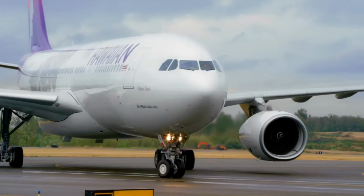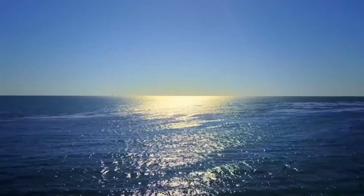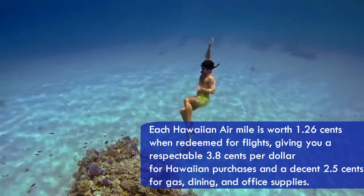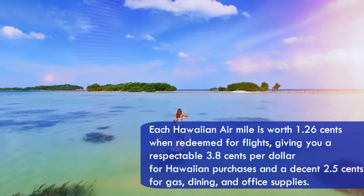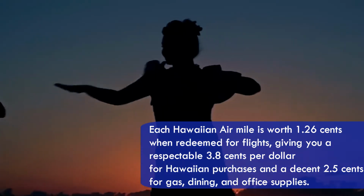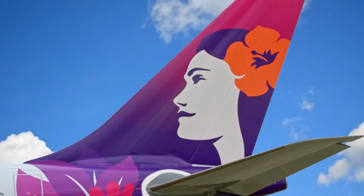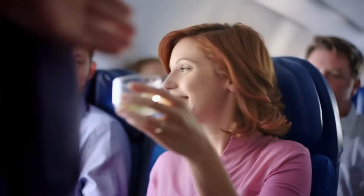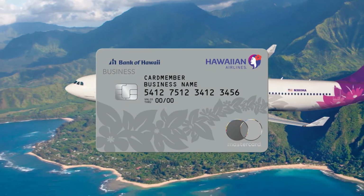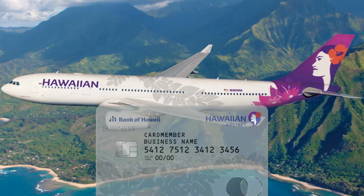The pros include great miles rewards. Based on research compiled by The Balance, each Hawaiian Air mile is worth 1.26 cents when redeemed for flights, giving you a respectable 3.8 cents per dollar for Hawaiian purchases and a decent 2.5 cents for gas, dining, and office supplies. All other purchases earn a single mile per dollar, but businesses that use the card frequently may want to rack up miscellaneous spending to qualify for one of the annual spending bonuses.